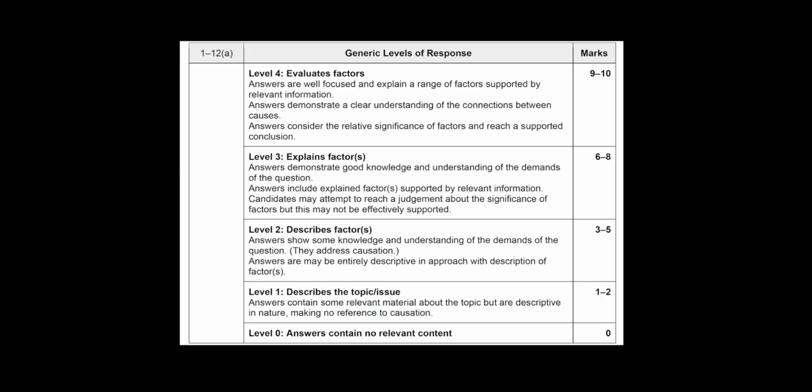Now, if you want to explain what's the most important cause of the event in the question, that's where you hit your level 4 range. So 2 causes that are explained with evidence to get your level 3. To shoot up to level 4, what's the most significant cause, and explain why it's the most significant cause. That's how you get your level 4.